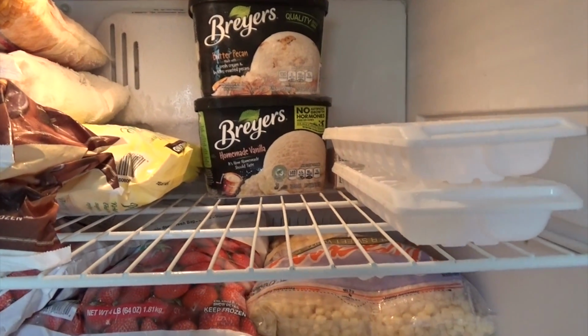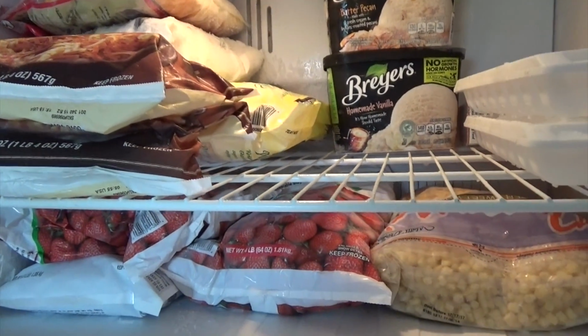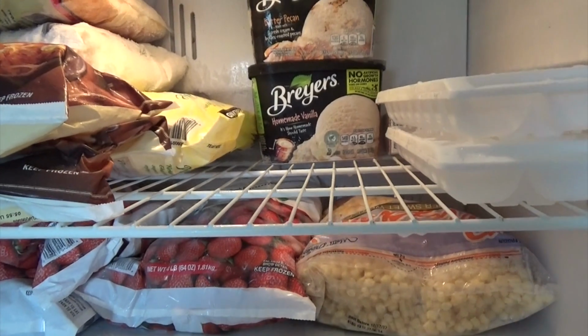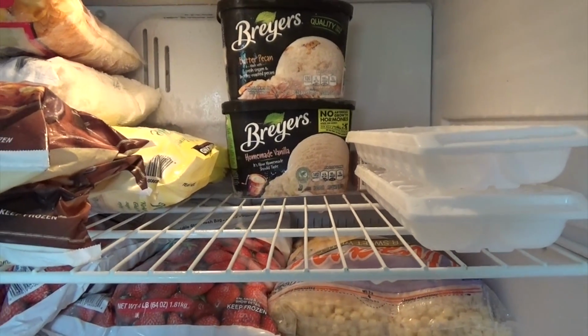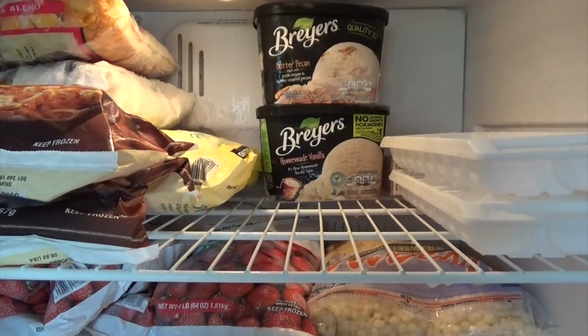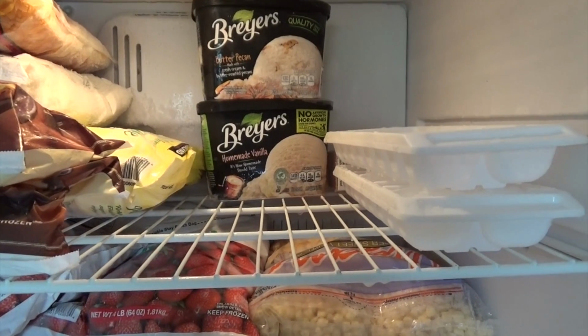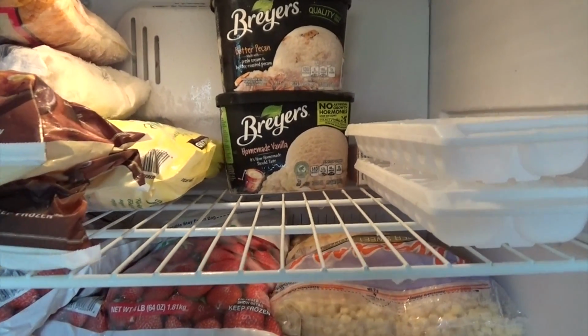Okay, so first I'm going to start with the freezer. Here's everything in our freezer at the moment, and as I go along with this little tour, I'm going to try to give you guys a little life update on what's been going on with my family. It's been interesting in a not so good way the past couple of weeks, but I'll try to share that as I go along.